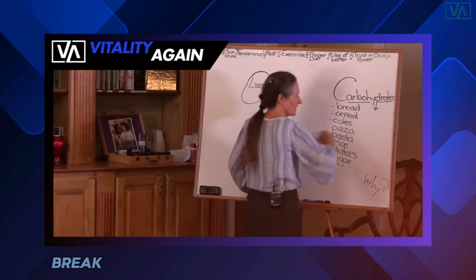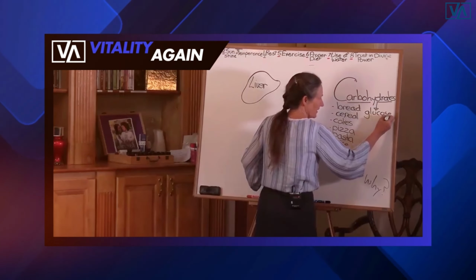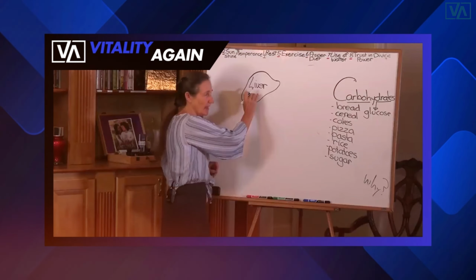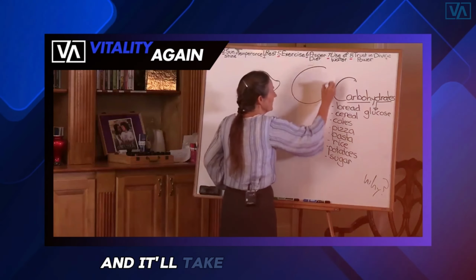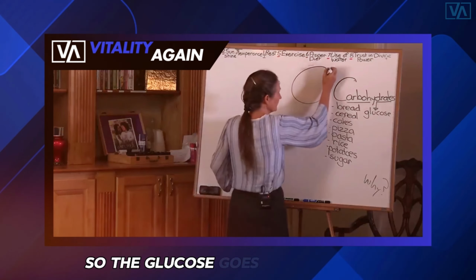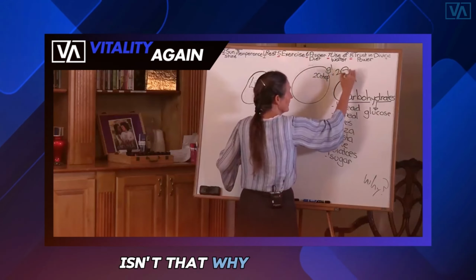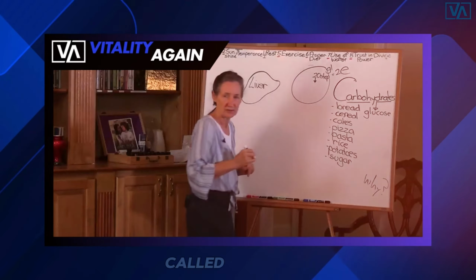All of these foods break down in the gastrointestinal tract to a singular structure called glucose. Now, the glucose goes on the M1 main highway, the portal vein, straight to the project manager. And then the project manager determines where this glucose goes. And it'll take it inside the cell. Remember, I promised you we'll be going to the CBD every day? So the glucose goes inside the cell. It goes through a 20-step pathway. The 20-step pathway gives us 2 units of energy. Isn't that why we eat? Now, the end result of that 20-step pathway is a chemical form of glucose called pyruvate.